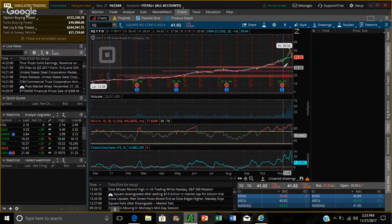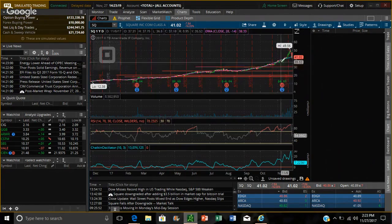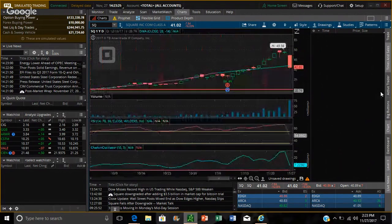But we see Square. My price target for Square was $45, to be honest with you. That's why I bought it at $45. But to see it zoom past and get close to $50, the earnings were definitely good. Remember, it started earnings right here, at this $33 to $37 level. And once we got good earnings, I knew it was okay to go to $40 and maybe get close to 45 and get checked back down.